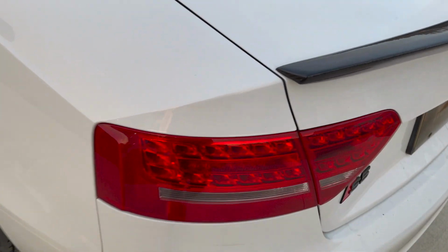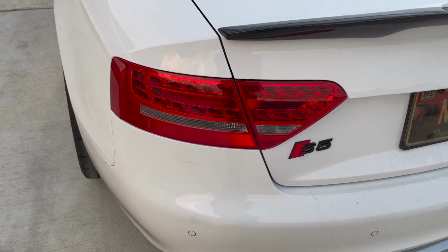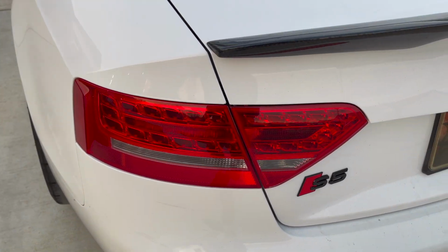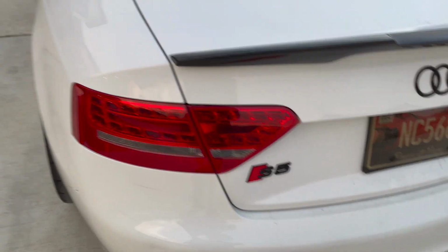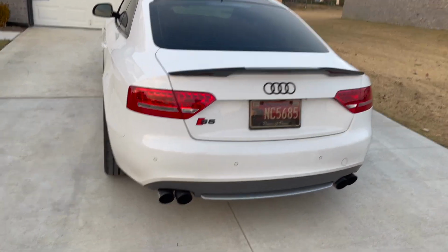Then I got the tail lights. These are the pre-facelift LED tail lights. So this is a 2008. It ended up coming with the halogens from 2008. So I went ahead and upgraded to, I believe these are off of a 2012. Definitely wakes it up. It looks a lot better. I ended up taking off the taillight film that I had on there. I like the red, and it kind of matches with the S, and it gives it a little bit of color variation. So I love those taillights.